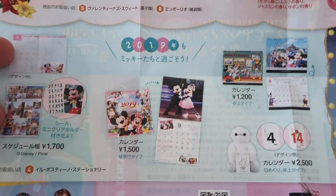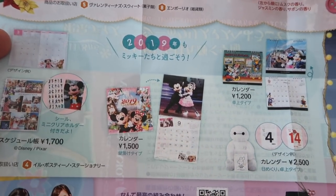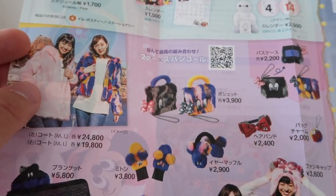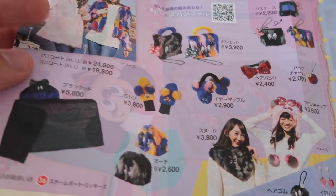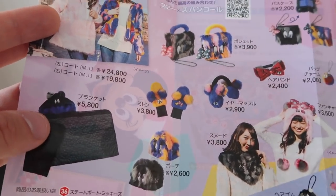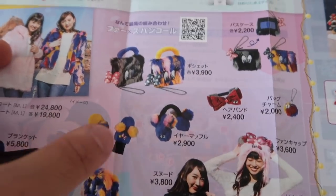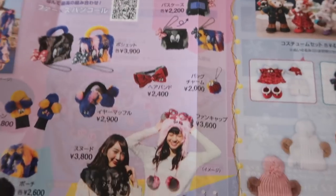And moving down here, the 2019 calendars are out, so you can pick up a new calendar, schedule, and all that fun stuff. They also have this at Disneyland too. This almost looks like it should be for Halloween, but this is for winter. So we got some really fluffy accessories and jackets and stuff. So there's like a black hood here, and like really crazy colored things, mitts and earmuffs and little pouch thing.